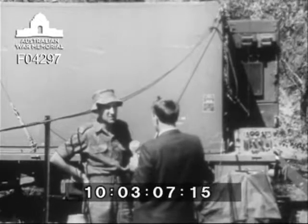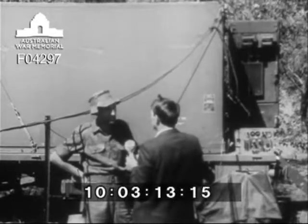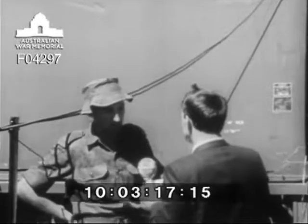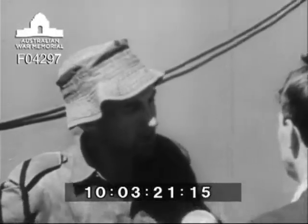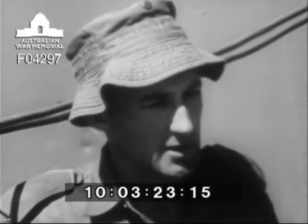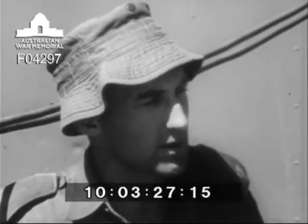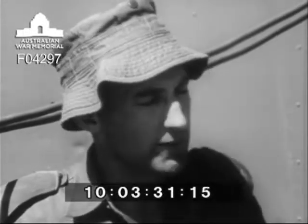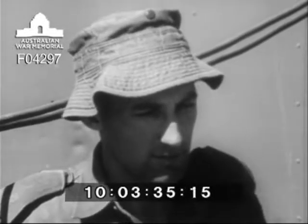How is this equipment working in Vietnam? With very reliable results, and it's been constantly used in the deployment of the task force headquarters away from Nui Dat. What's the range of this equipment? There are two types of equipment being used on this trunking system. There's the ANTRC-24, which has a range of 30 to 40 miles, and the ANTRC-90A, which has a range of 150 to 180 miles.